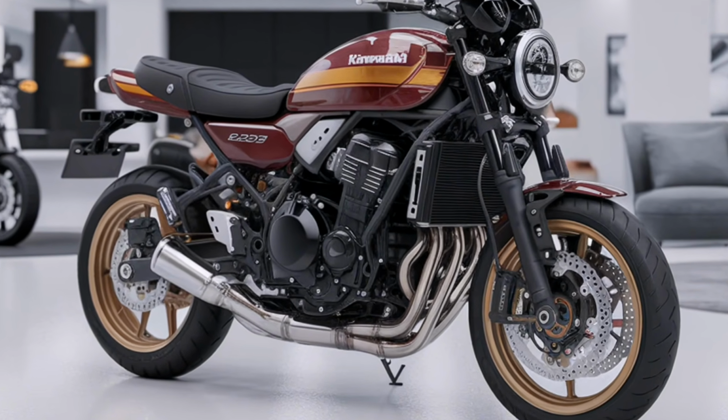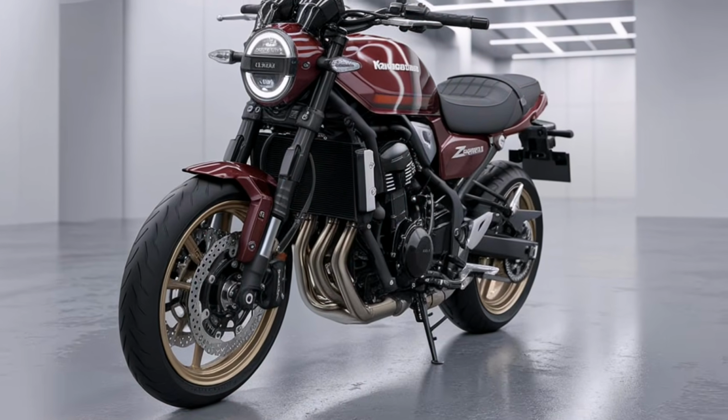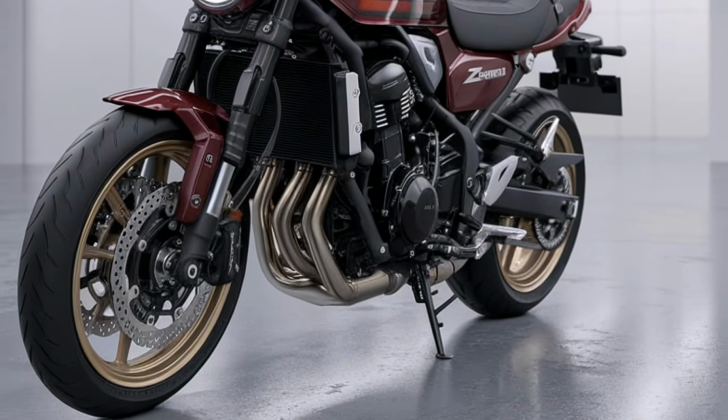We're diving deep into the 2025 Kawasaki Z900, and trust me, this is one you do not want to miss.